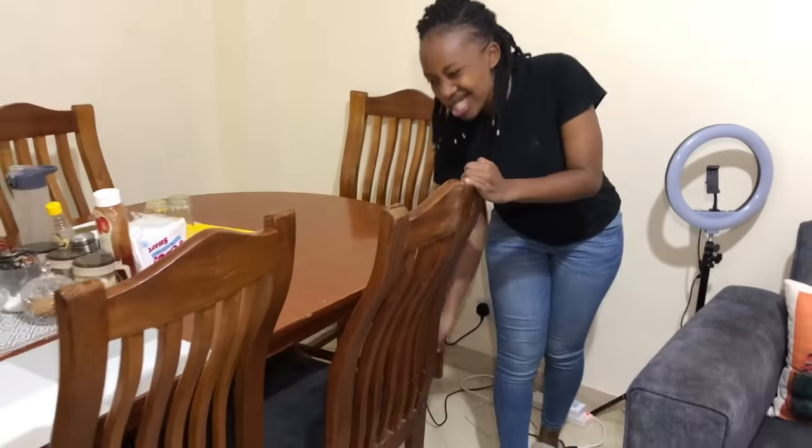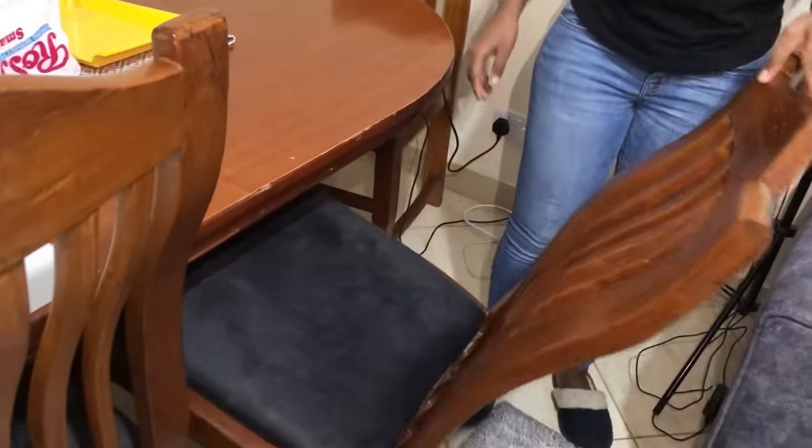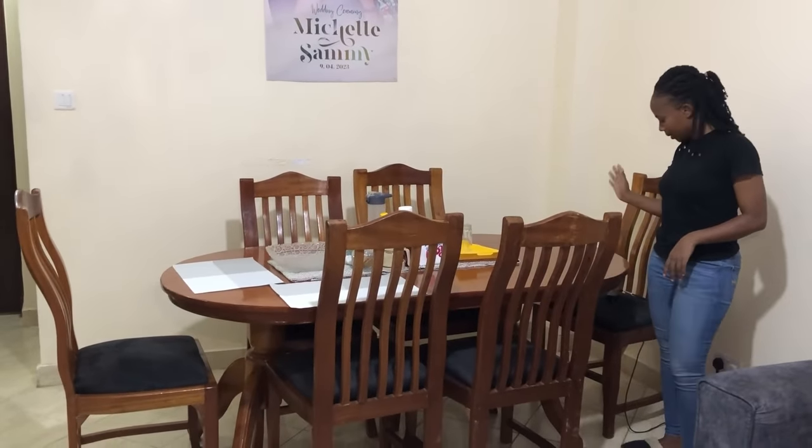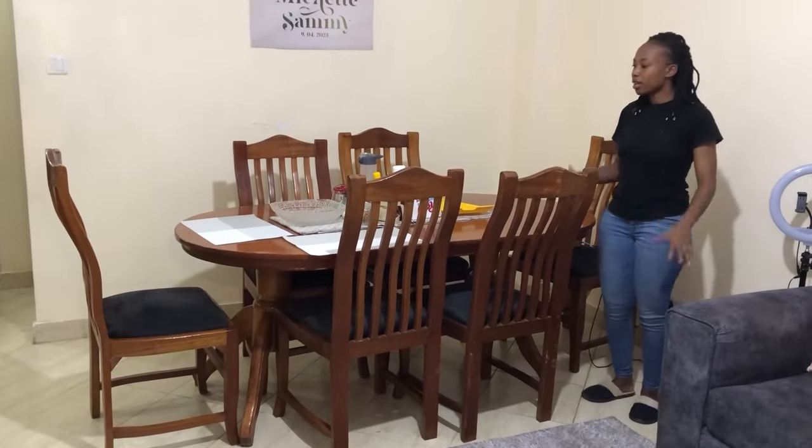Reason being, cushions za viti hapa zilikuwa zimeisha, and some like 3 chairs were shaky, hata meza ilikuwa shaky. So we decided to buy, and then we revamped the seats. So we bought new cushions to place them. Tukabeka kila kitu mpya. Hizo cushions zote mpya, na tukafix migu na meza za dining. And we did the varnish. Of course, we did the varnish as well. So that was value for money as well.